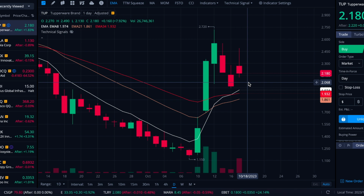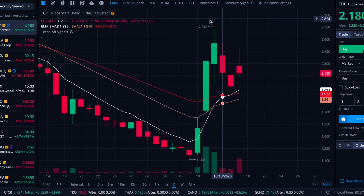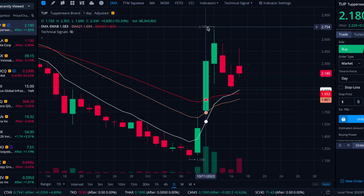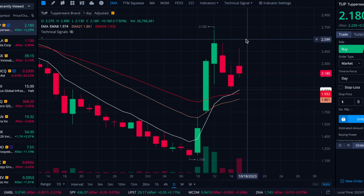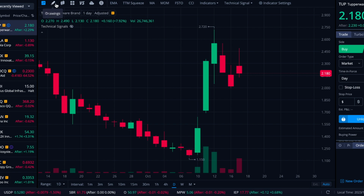Then we'd be completely in a bullish formation per these EMAs, and that may provide a lift that's needed to get this puppy in motion and see if there can be a swing higher than this 272. But those are the things that I'm looking at the moment.